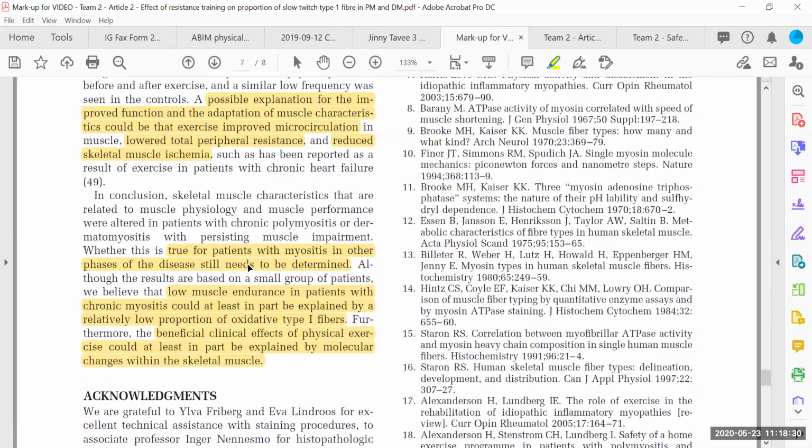And then finally, they say whether this is true with myositis in other phases of the diseases still needs to be determined. We've seen this in inactive patients with lower muscle strength, persistent low muscle strength. But how does this fare? What kind of changes are we seeing in active disease, in earlier disease?